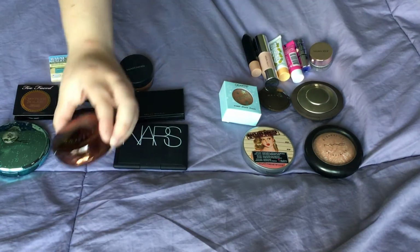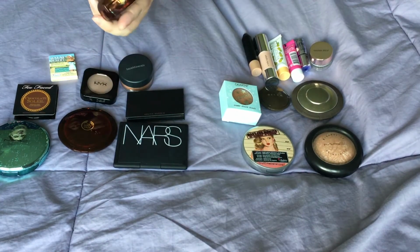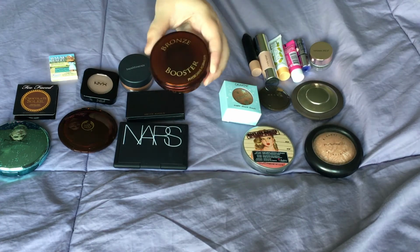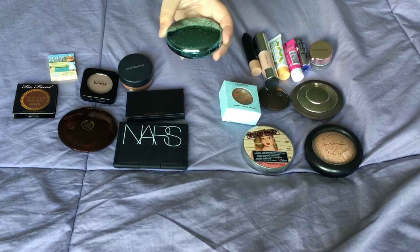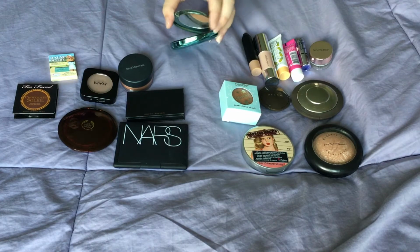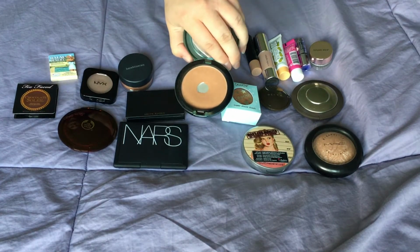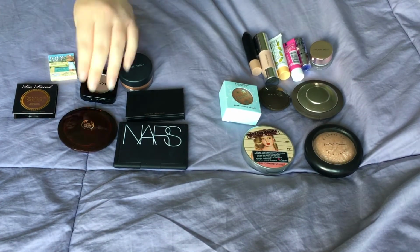So here I have the Physicians Formula Bronze Booster, in the shade light to medium. I really like this bronzer. It's a great quality bronzer from the drugstore. This is Max Golden, in limited edition packaging from the Alluring Aquatics collection. This is in my products to use up in 2017, and as you can see, I've hit pan on it. So that's pretty exciting. So I'm definitely going to be keeping that. Well, I'm keeping all of these, duh.